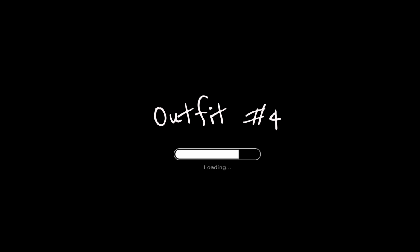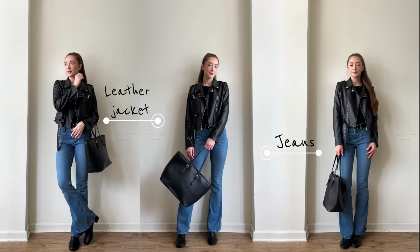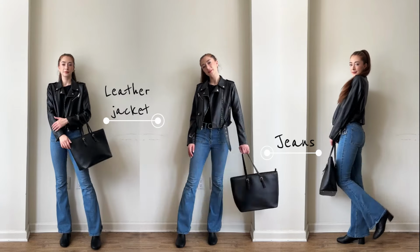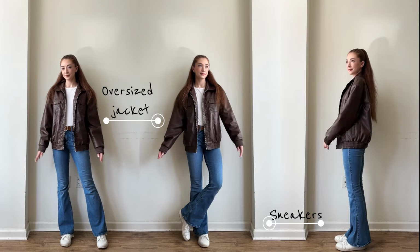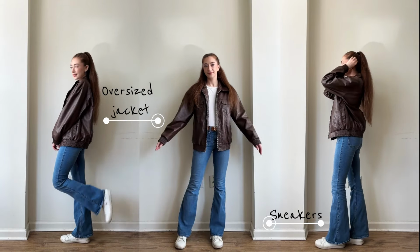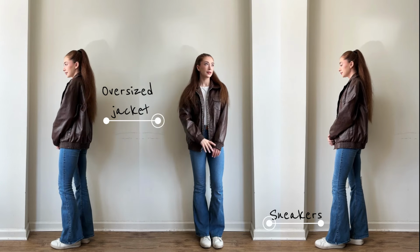So for outfit four, the formula for this one is a leather jacket and jeans. And just like before, I'm gonna be showing you two different variations of how to do this. Both of them are styled with a bodysuit and a belt, but the main difference is the fitted versus oversized jacket and the boots versus sneakers look, with the former being slightly more dressy and the latter being a bit more casual. Like you're seeing here, this is a very versatile look.